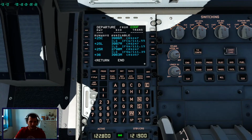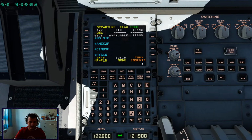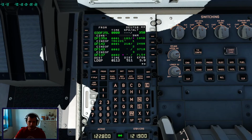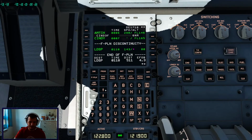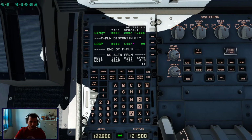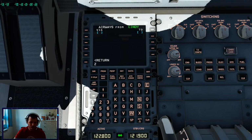So I will not change the runway because of one knot. Let's do 25 left, Cindy 3 Foxtrot. We have no transition inside. Nice. After Cindy, we are going airway Zulu 74.